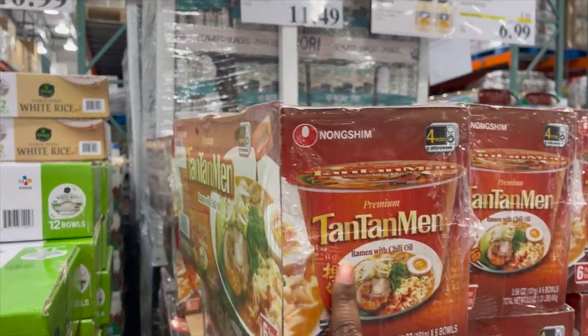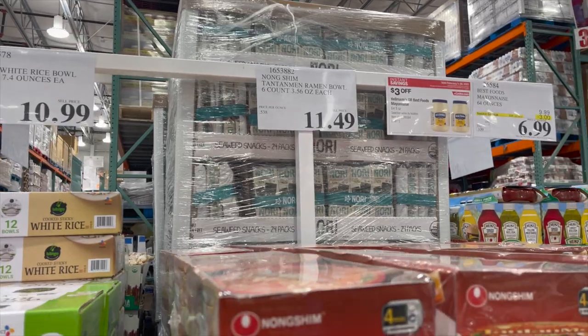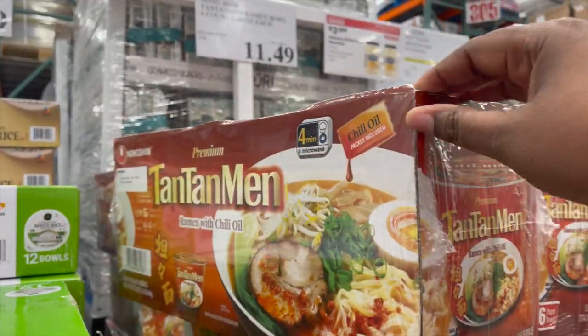I'm looking for a tonkatsu ramen, but they have a tan tan men ramen with chili oil for $11.49 for a 6 count. That's pretty good, I think.